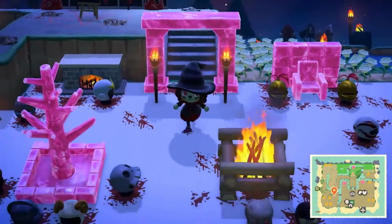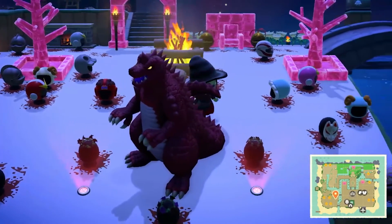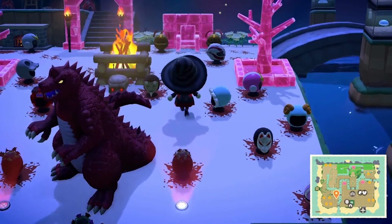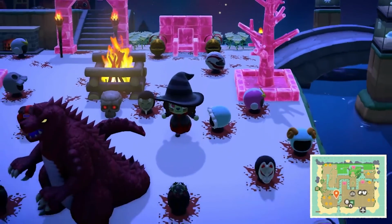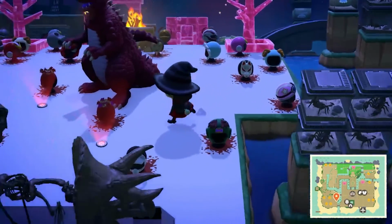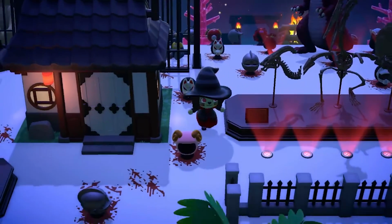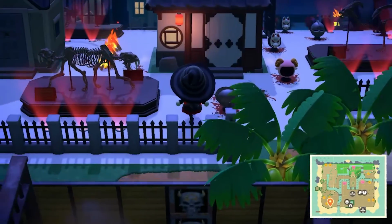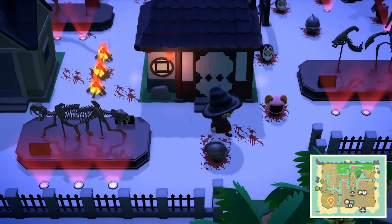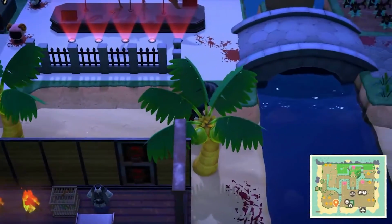Let's move on down. Honestly, this looks like just another thing of violence by the looks of it. These are basically beheaded people, to my understanding. Everyone's beheaded down here. And I'm not gonna lie, it is kind of spooky down here, too. Everything is really spooky down here, and I'm kind of loving it.